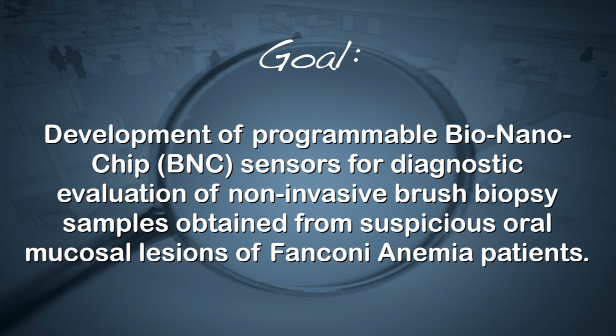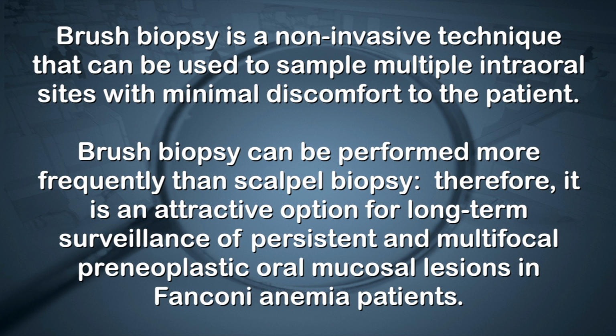The objective of this study is to develop a non-invasive brush biopsy test as an alternative for scalpel biopsy for the surveillance and early diagnosis of potentially malignant oral lesions in Fanconi anemia patients. Brush biopsy is a non-invasive technique that can be used to sample multiple intraoral sites with minimal discomfort to the patient. Brush biopsy can be performed more frequently than scalpel biopsy.